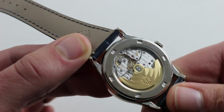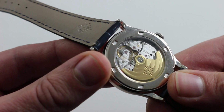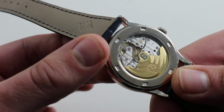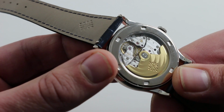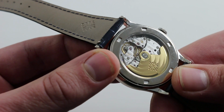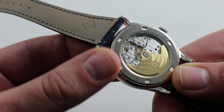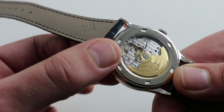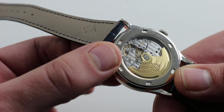Now this is a 4 Hz movement. It succeeded the caliber 315 and its 3 Hz beat rate, but retains the Gyromax style balance for shock resistance and a better tendency to take and hold a regulation once it's been set by a watchmaker. That's the benefit of Gyromax, free sprung with all of the variable inertia weights on the balance and adjusted thusly.